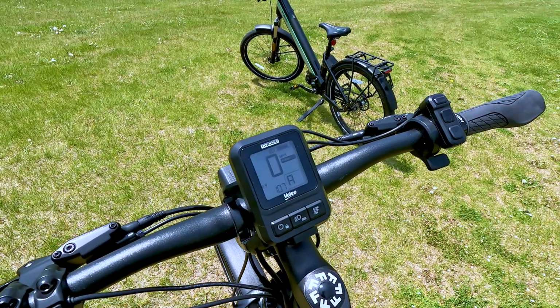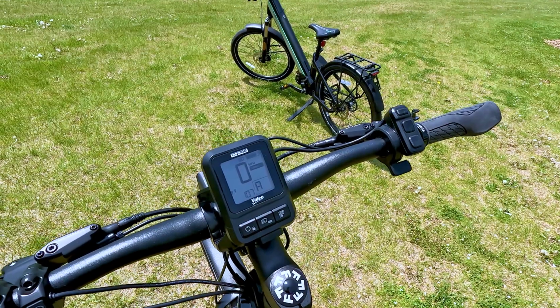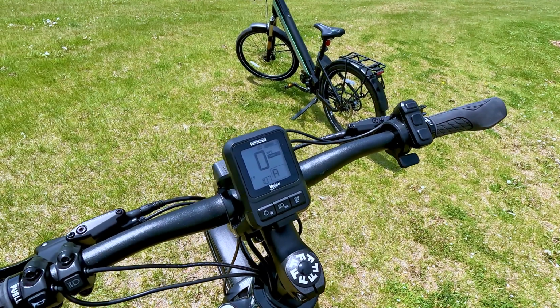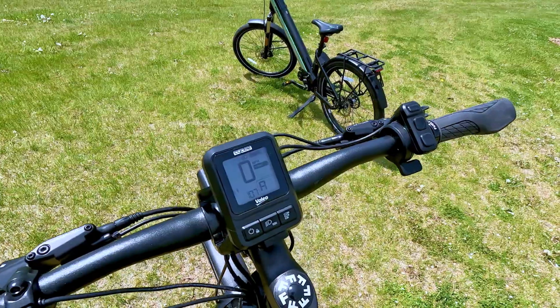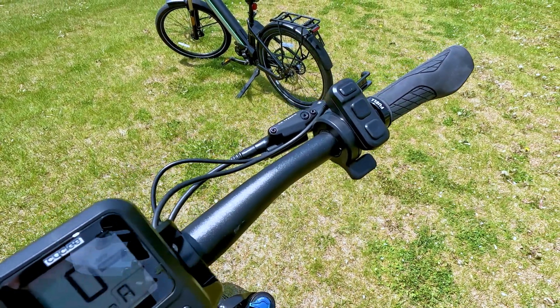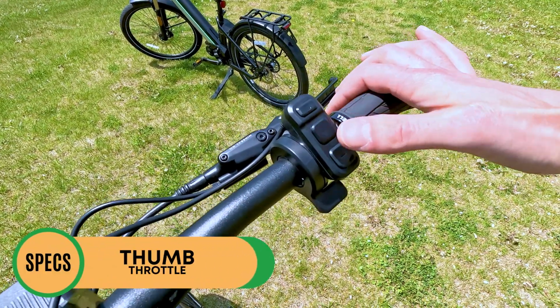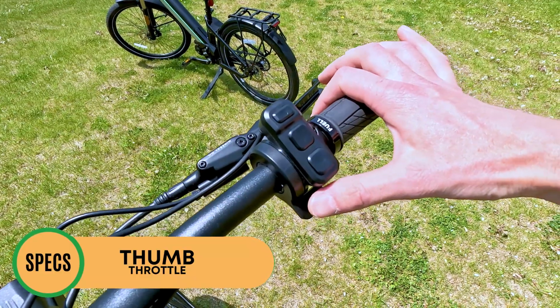Paired with this display, FUELL has developed an app that'll allow you to track trips, allows you to track and lock your electric bike, and of course, tailor the settings to your liking. Now, in many mid-drive electric bikes that I review, you do not have a throttle, but this electric bike does. It is a right-hand thumb throttle.